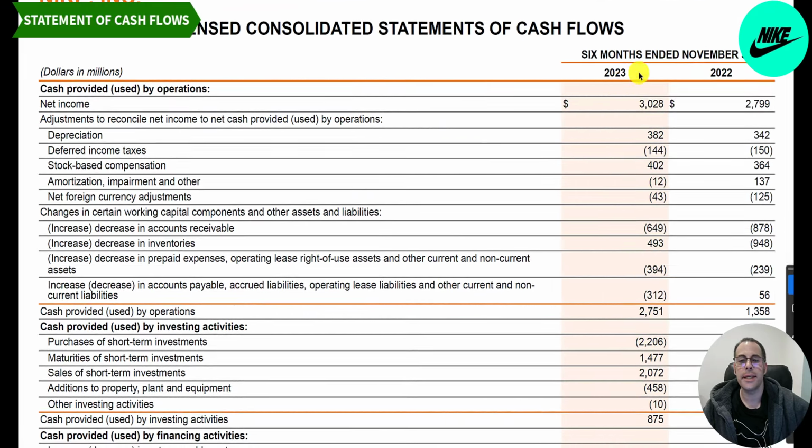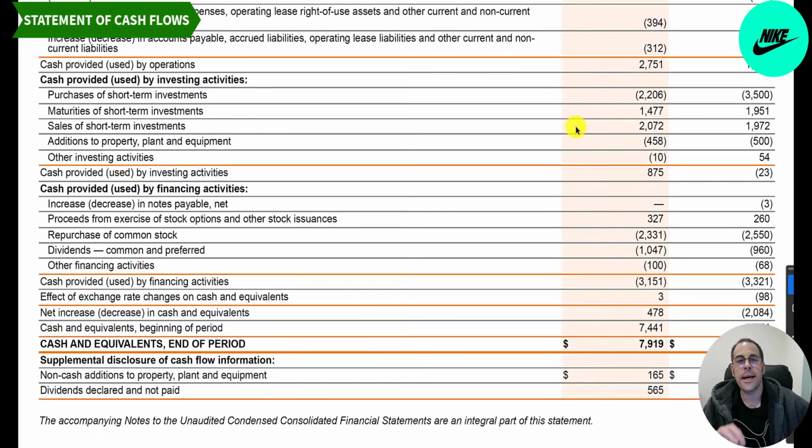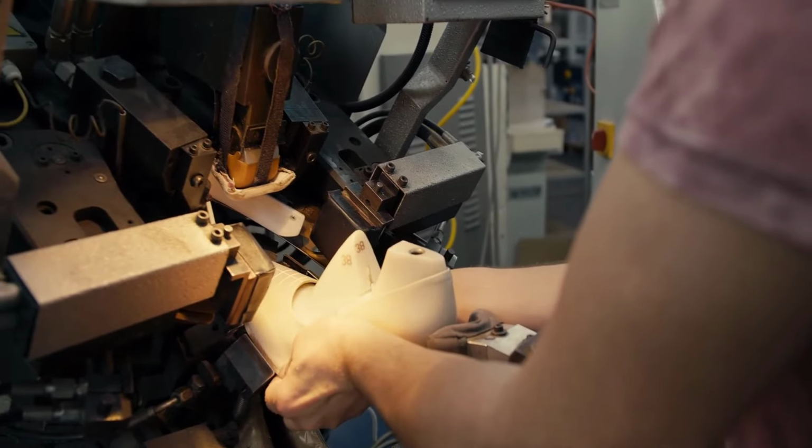This is for the trailing 6 months. Operating cash flow, $2.8 billion. Double last year's of $1.4 billion. Operating cash flow is the cash a company generates from running their day-to-day business. The second section on the statement of cash flows is investing. They spend about $500 million in PP&E, property, plant, and equipment.